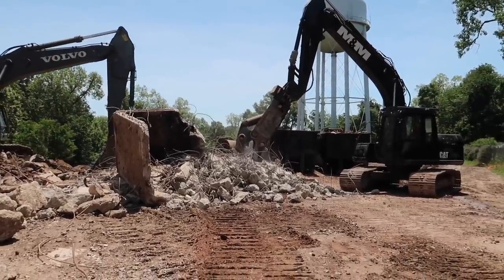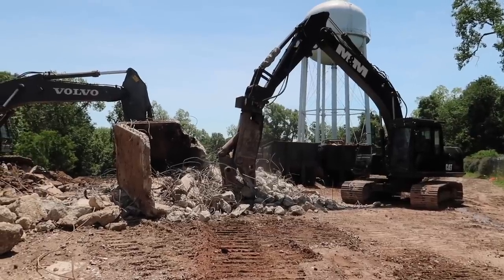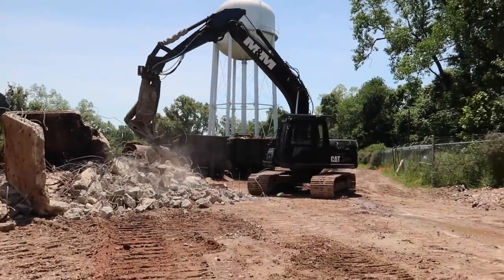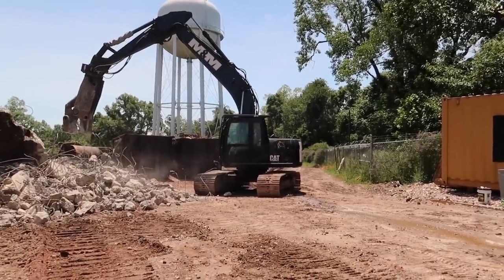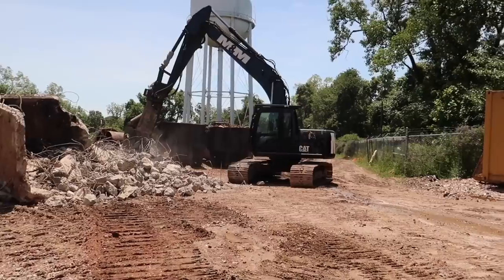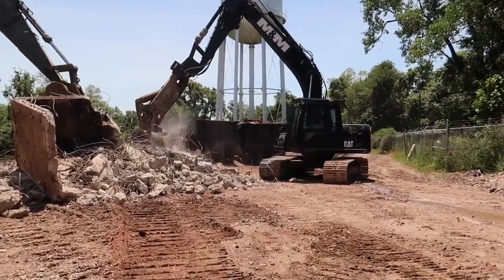That's pretty wild if that thing would just bite, crush that concrete like that. And that's on a 120 size machine right there, 200. That's one of the reduced tail swing machines right there. I actually ran that machine in one of the Kiora videos with a hammer on it one day with Bryn.